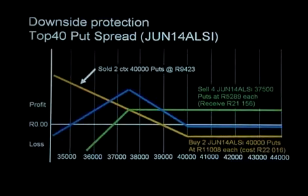I've sold that orange structure, the 2 put options with a strike of 40,000 that I'm long of. Now, I can sell that out. There's still what we call quite a lot of theta. It's time value. Okay, in other words, you can sell out these options even before they expire? You can, yes, you can.